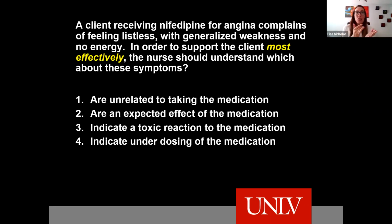So your patient has angina, they're receiving this medication, but they're having some side effects or symptoms that we don't really know what these are just yet. So listless, generalized weakness, and no energy. So really, to be able to answer this correctly, we have to know about some of the anticipated side effects of this medication. And one of them is number 2, I apologize, are an expected effect of the medication.